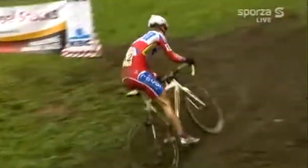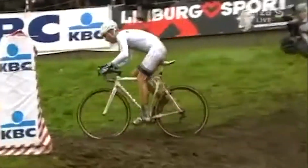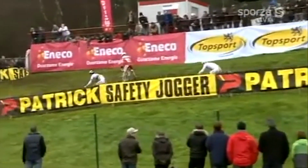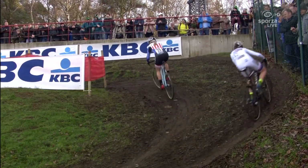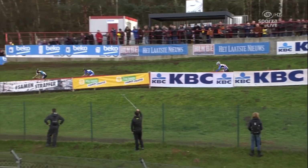But let's get back to what brought us here. The uphill off-camber at Zolder is a defining feature for the course. It has been the launching pad for victories and the site of opportunities lost. The question is whether the feature loses its importance if the line choices at the top are no longer a factor. And I don't think it does.